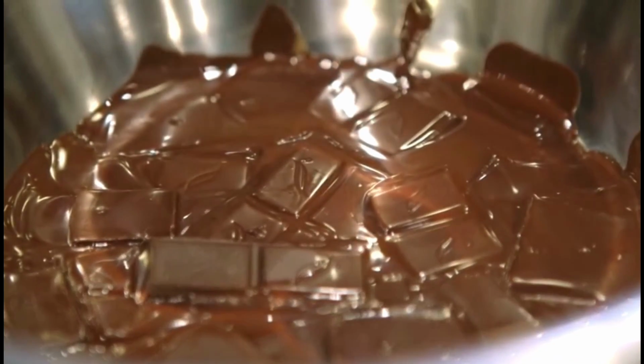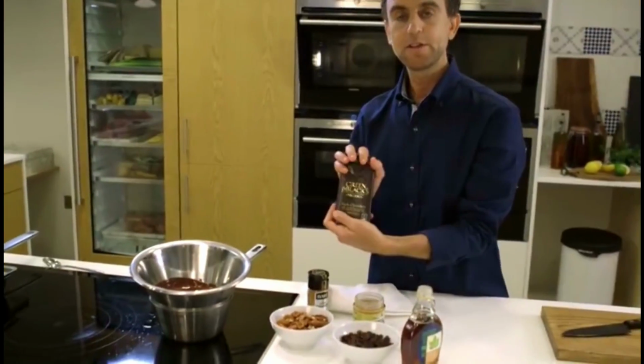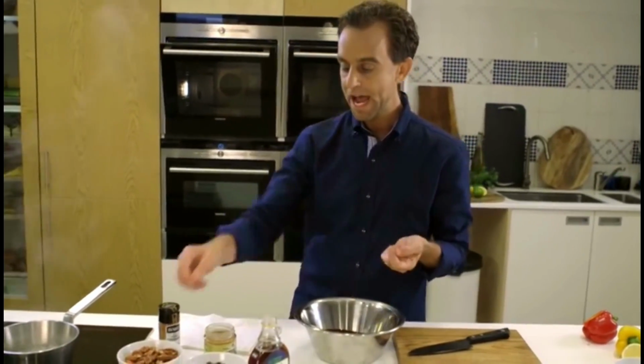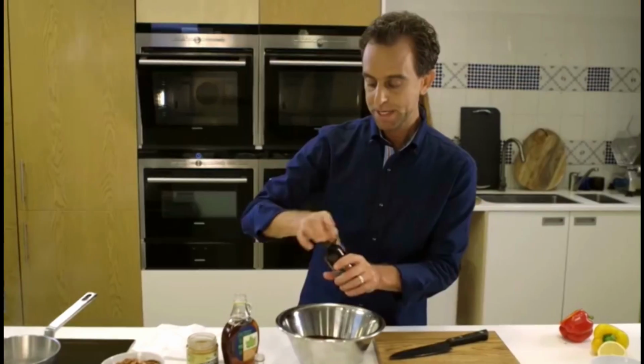where I have some dark chocolate melting on the stove for these simple no-bake cookies. I've used this lovely dark chocolate here. You could change this dish by replacing this with any of your favorite dark chocolate bars. For this, basically, the chocolate becomes the base, and you could really add whatever you want to it. I'm gonna add some raisins, gonna add a touch of vanilla, pinch of cinnamon.